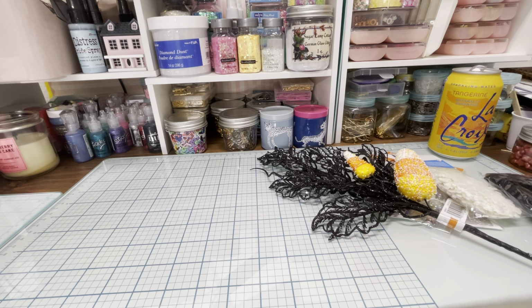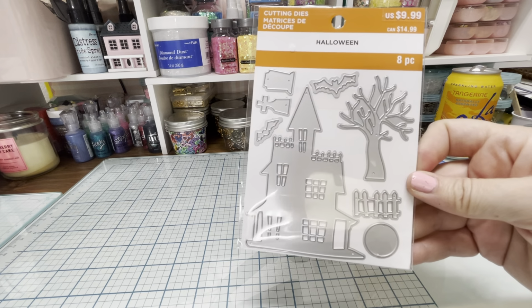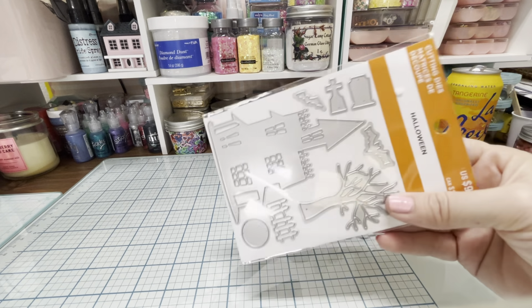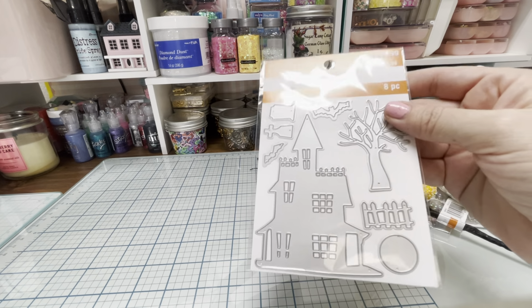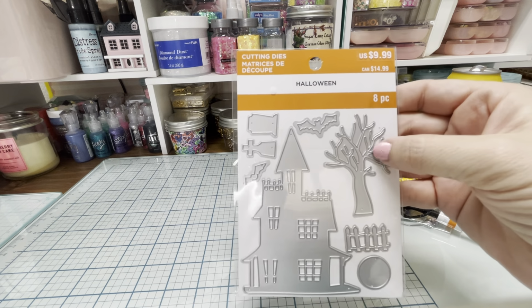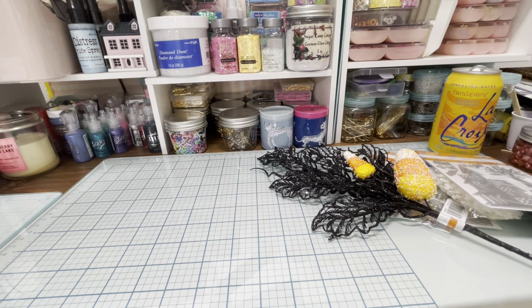If you guys can hear noise in the background, it's my fan, because it is hot here in California today. Then I got these, and I got these because I love those little mini tombstone dies. Those are so cute, and I have an idea for these. I love the creepy tree and the fence. I just love this whole die set.